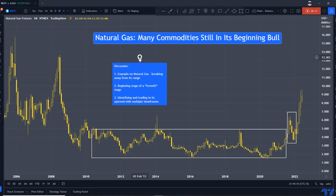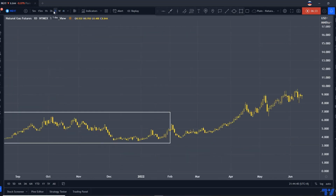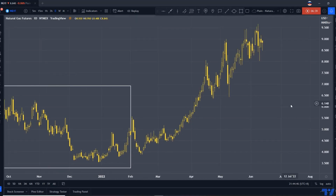Now, so we have an idea about where the major trend is heading. So what I'm seeing here is the beginning of its uptrend or growth. Now we're going to go to the third key for today's discussion, which is how to identify and trade in this uptrend using multiple time frames. And then I'm going to move into the daily chart. That's where we're able to see the final print of this growth stage or the uptrend.